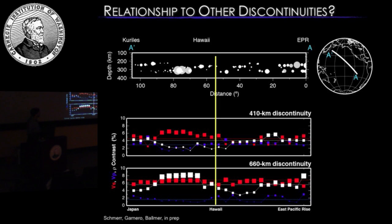This matches up pretty nicely with Maxine's predictions as well. You have plume upwelling here right around the axis, and you're introducing this denser residual anomaly downstream of that. That is actually something that's hot, lower velocity sitting on top of the 410. It would enhance the velocity contrast there, it would reduce the density contrast. So it matches up with the model.